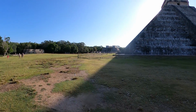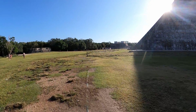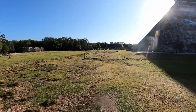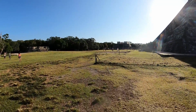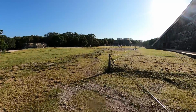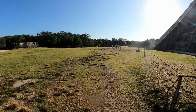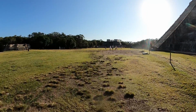On the sides there, the steps have not been redone, but they have up the front side, where you will see here in just a few moments. You can see the erosion on the sides. The temple has 365 steps, one for each day of the year. Each side of the temple has 91 steps, and the top of the platform completes the 365th.